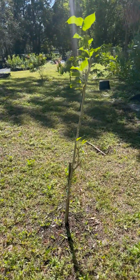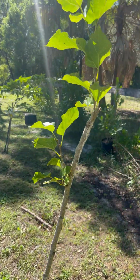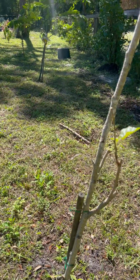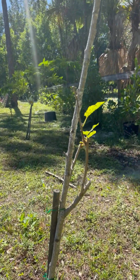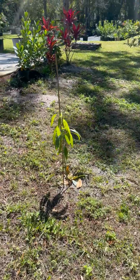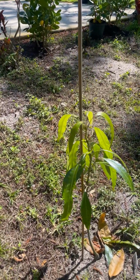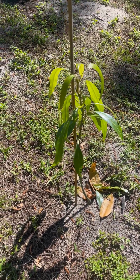And then this is another native Florida mulberry, although it's not doing well. Definitely gonna cut it all the way down, probably after I record this. And then here we have another mango, started from seedling. Again, if nothing else, it will produce shade.